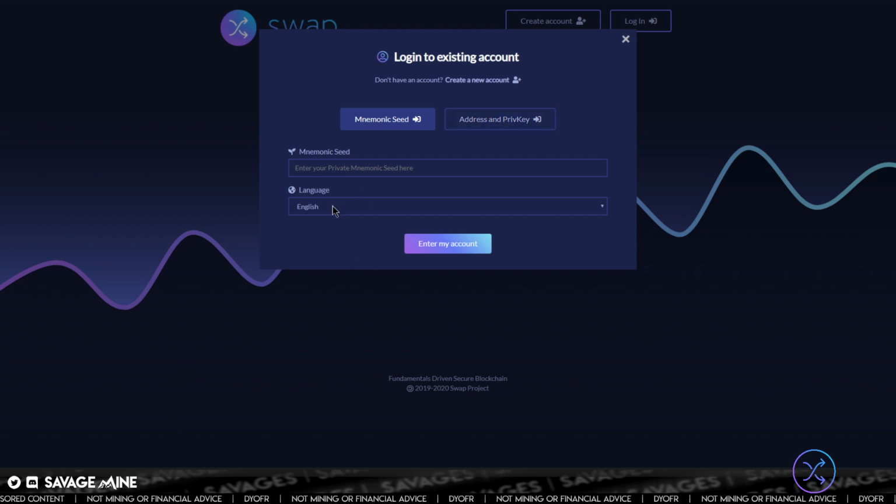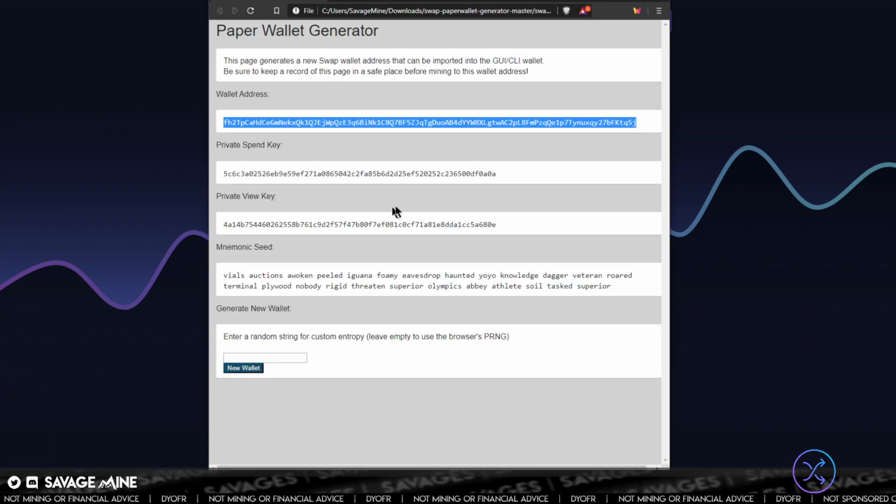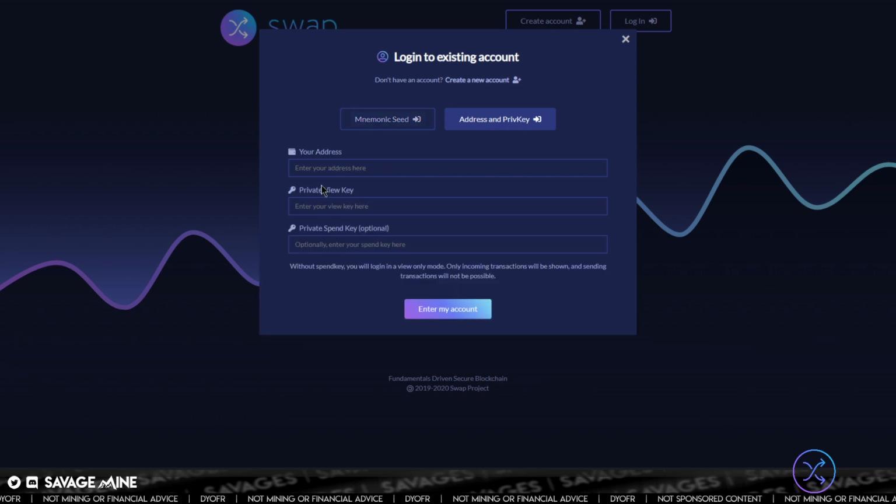In this case, we could also use a mnemonic seed, because it's in that particular wallet. This method gives you the mnemonic seed, right? So you could do that, but in our case, we're just going to use the address and the private spend key. We're going to paste in our address, and then you can see right here, private view key, and then private spend key, optional. You don't have to have the spend key, because if you put that in here, then you're going to be able to transfer funds in and out of this address. So if you're just wanting to monitor your mining address, then this is what you would most likely use.